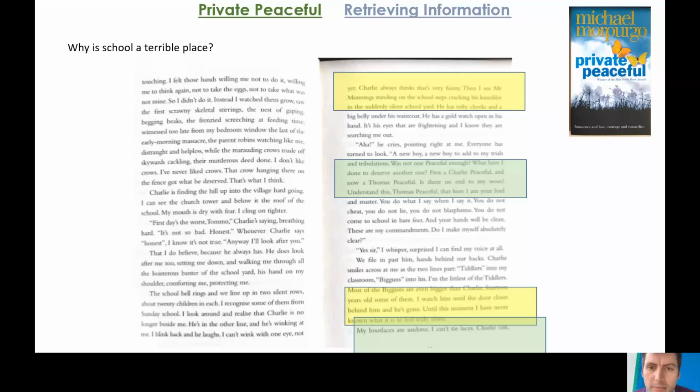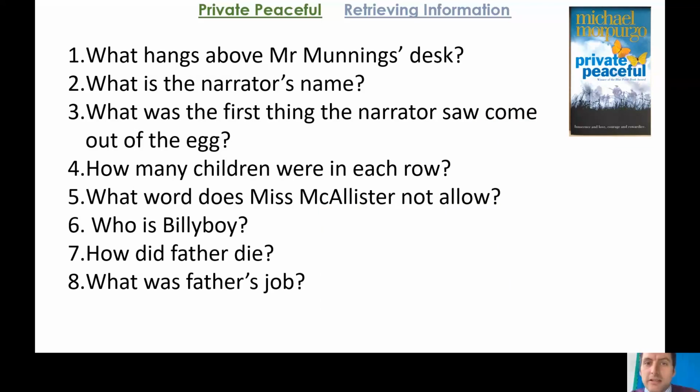Now, what I'm trying to make the point of is when you're answering these questions, if I'd answered that it's rubbish because Mr. Munnings is scary, I might have got 1 point. I probably wouldn't. But if it was a 2-mark question, I'd want 3 or 4 points to support my answer. And that's what I need you to try and do when you're looking at these following questions. Now, some of them, like the first one, what hangs above Mr. Munnings' desk, is going to be quite a short answer, just a piece of information.